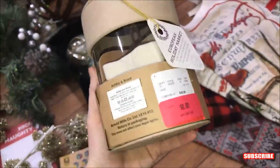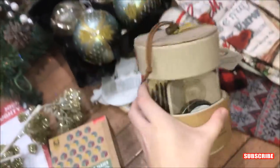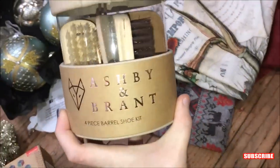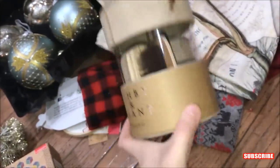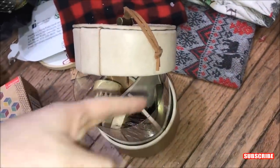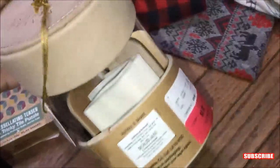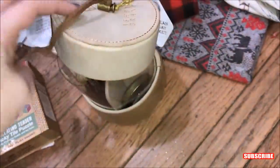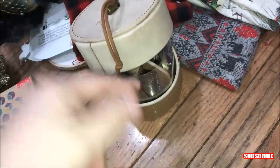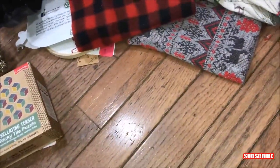And then check this out. This is insane. It is a shoe cleaning kit. It was compared to 30, so I don't know what the store price was, but it is an entire, oh, here's the brand's name. It's a 4-piece barrel shoe kit. And come on, I can't get it out. Oh, there we go. So it's got the brushes, I guess cleaning solution and some special cloths, I guess, to dust it off. That is really cool. Definitely, this is going to come in handy because I have a lot of shoes that require cleaning constantly. So this is going to be perfect because I actually needed something like this.